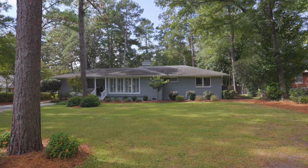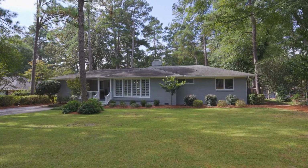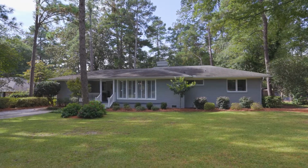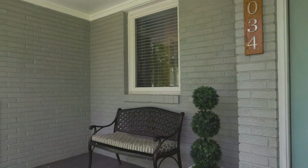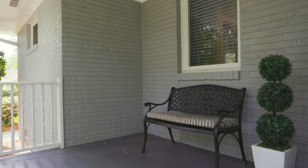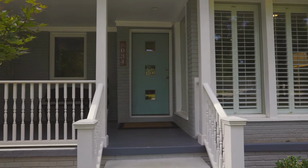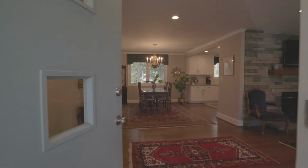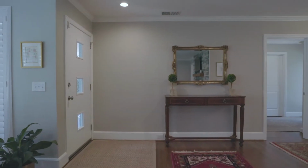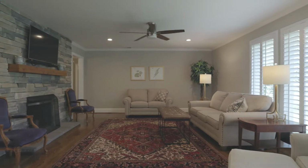Exterior features include architectural shingles, gutters, and a covered front porch. The interior boasts smooth ceilings, hardwood floors, and includes a living room with a fireplace.